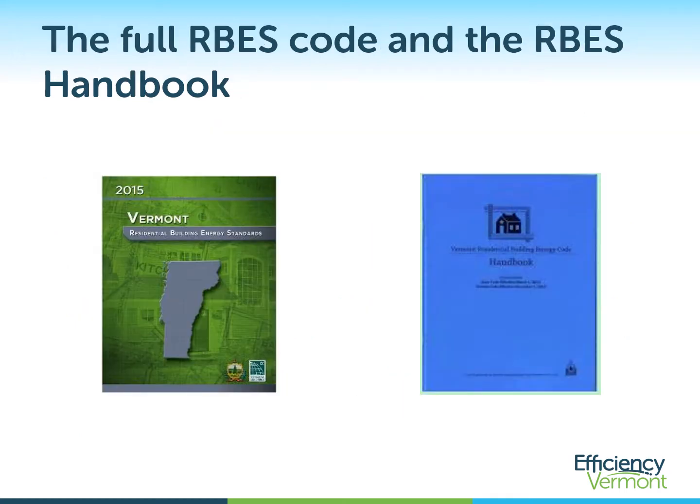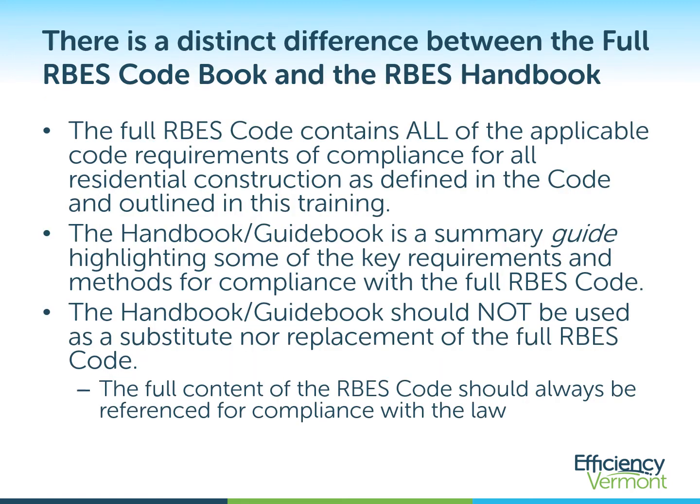The content of today's training covers the full detail of the 2020 Vermont RBES code, while there is also the 2020 Vermont RBES Handbook, which is a guide to the implementation and application of the code. It is important that we understand there's a distinct difference between the full RBES code language itself and the RBES Handbook. The full RBES code contains all of the applicable code requirements and is what this training is based upon.